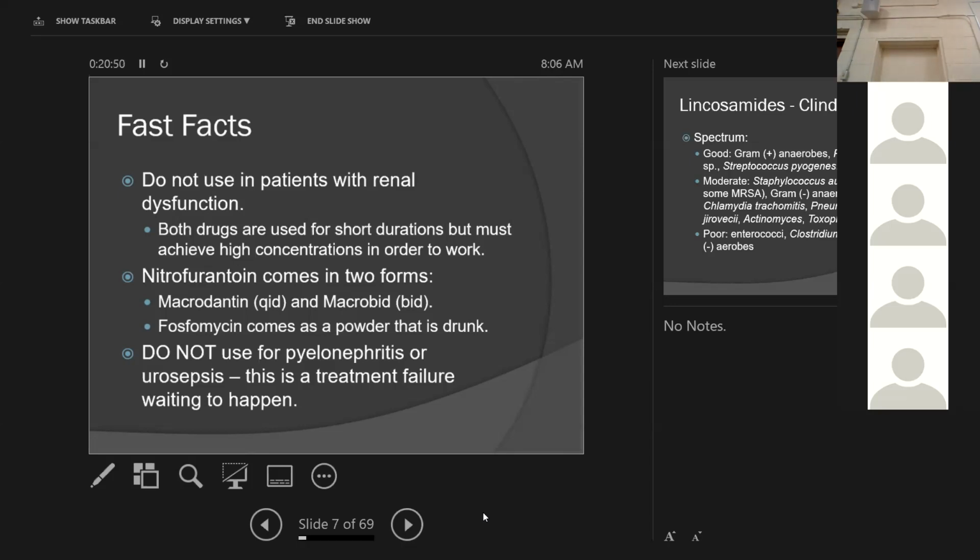So again, only for uncomplicated cystitis. If you use it for something other than that, it's a treatment failure waiting to happen. Questions about these two drugs? Typically, both drugs are very well tolerated.